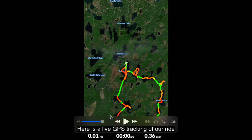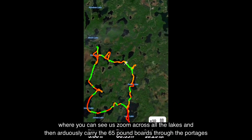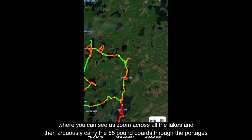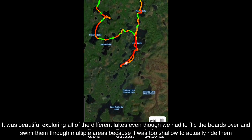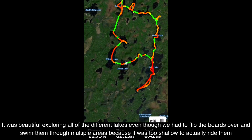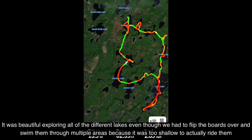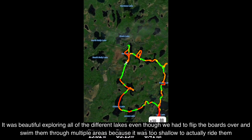So here is a live GPS tracking of our ride, where you can see us zoom across all the lakes and then arduously carry the 65-pound boards through the portages. But it was beautiful exploring all the different lakes, even though we had to flip the boards over and swim them through multiple areas because it was too shallow to actually ride them.